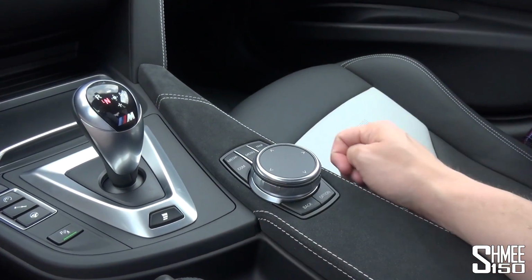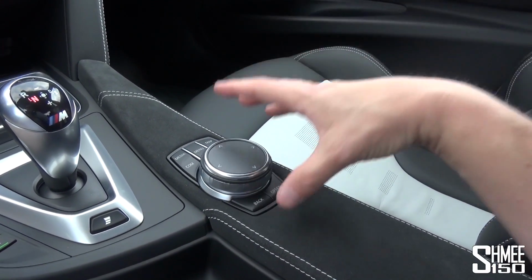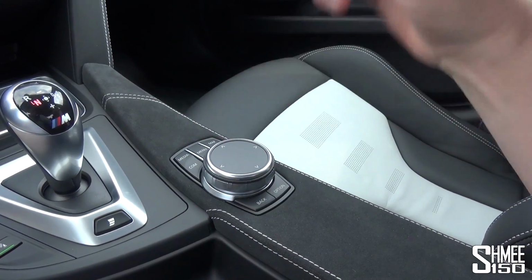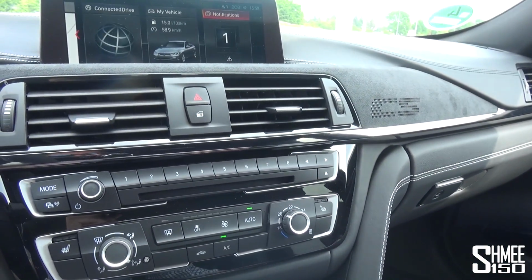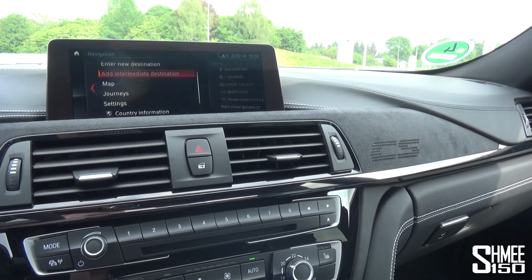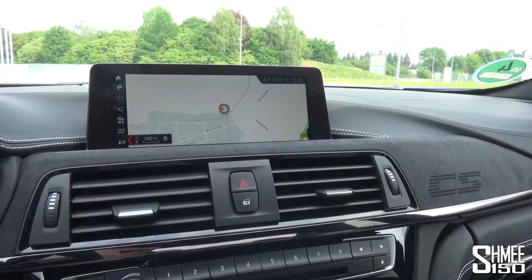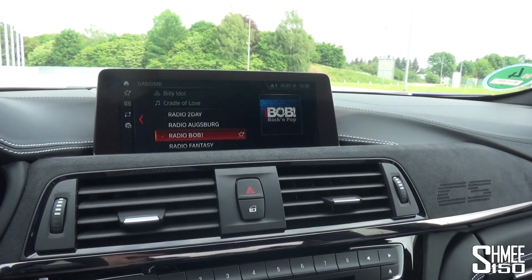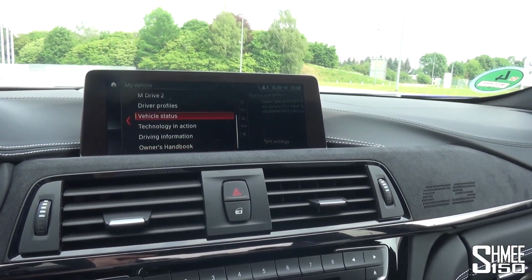On the right, the iDrive controller. This is probably very familiar to you from BMWs. They were one of the first to actually introduce a system like this, and now we see it on just about every manufacturer's car that is out there. But we can go through the screen, toggling through different things, navigation, depending how you'd like to have it, what you'd like to show. This is nice and responsive, brings up the map very quickly. Media, radios, back to the menu, just press some buttons to see if we can keep it going through.